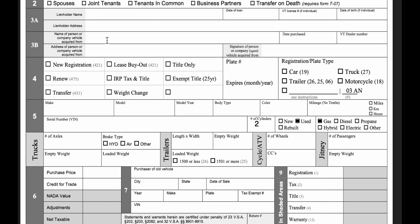So the name you acquired it from. Let's say I got it from Jane Smith. I bought the vehicle on the 1st of 2021. The dealer number: if it was a dealer, you can put the Vermont dealer number, but if it's a private individual, you do not need to put anything. You need to put the full address of the person, not just their street address. So in this case, it'd be 123 Fake Street, Philadelphia, PA, 1, 2, 3, 4, 5. And lastly, if you do have this paperwork with you, you can have them directly sign it right here. So there would be a signature here.